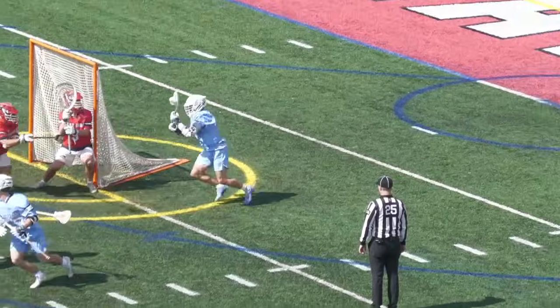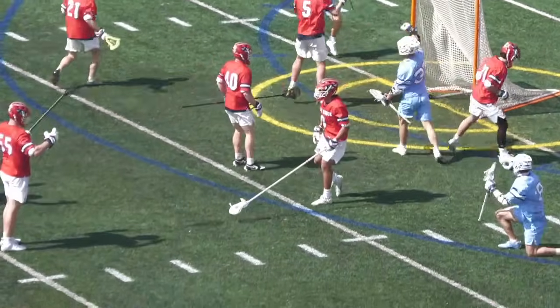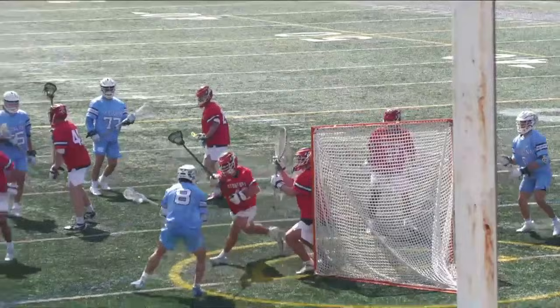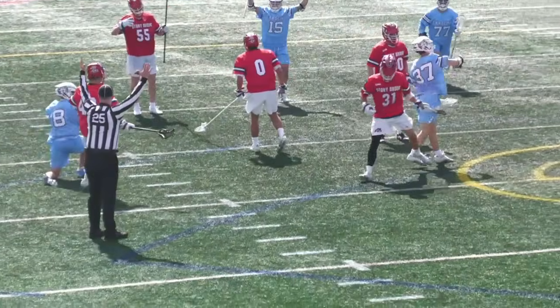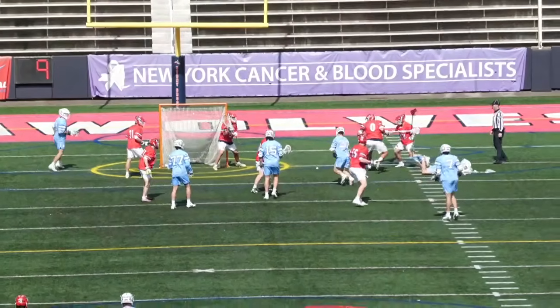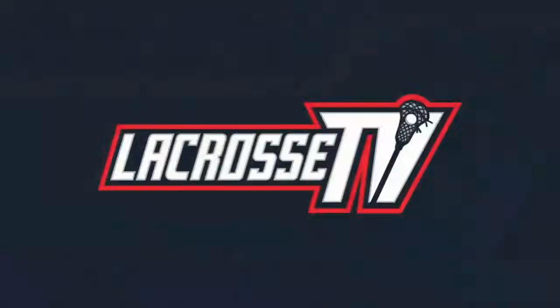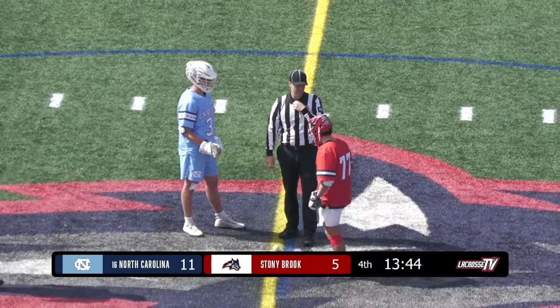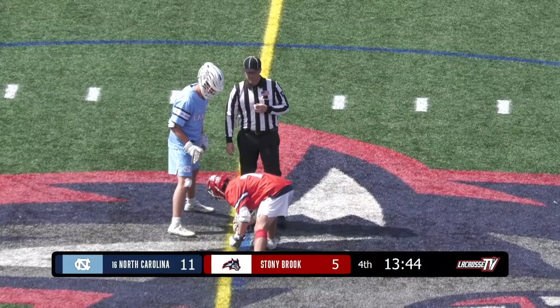I mean, walk us through that, Marcus. What a play. That was Matt Reedy on the rebound, number 37. Duffy comes, lefty dip and dunk, and it's Reedy right there. I love the patience, scoops it up, and goes behind the back to avoid the Stony Brook defenseman. Slick finish there from Matt Reedy.